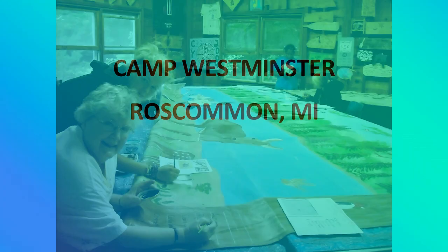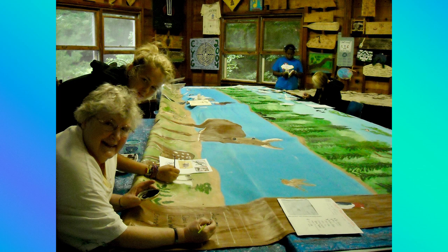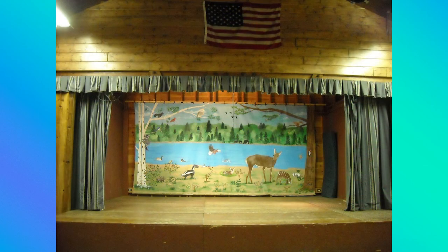Camp Westminster is up in Houghton Lake area of Michigan. It's about 75 years old now, a camp for their church children, and they asked me to come. And here we have me working with counselors in training to paint a huge backdrop for their stage, and the wild animals that they see there. And there it is.